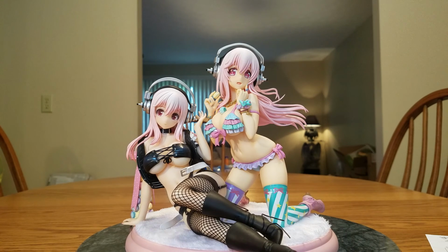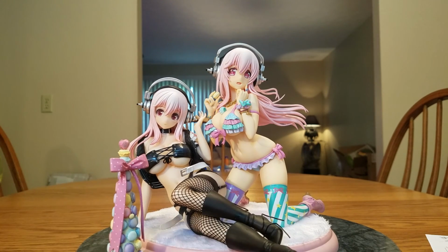So like I said, we'll close this out. This is Super Sonico with the Macaroon Tower. She is from Sony Anime, the Super Sonico, the animation. She is manufactured by Alphamax and is listed as a 1/7 scale. I say 1/6. She was released August 31st of 2016, and I paid 10,920 yen for her, plus $40 EMS shipping. Be warned, she is very expensive to ship. But if you like Sonico, I know a lot of you do, go for it.